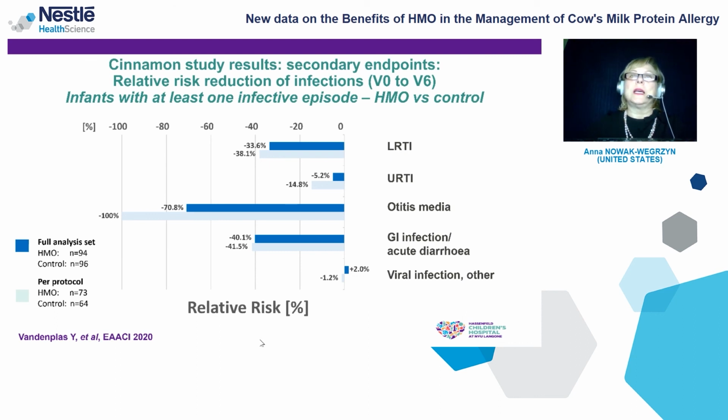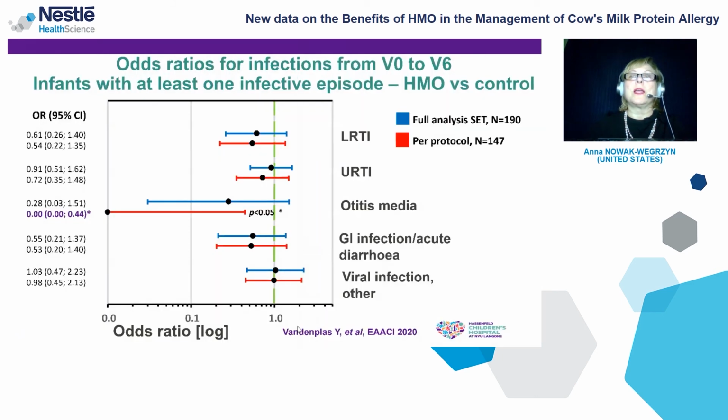And you can see that for lower respiratory tract infections, upper respiratory tract infections, otitis media, as well as gastrointestinal infections and acute diarrhea, there was a reduction in the reported infections while in the study. So this is a representation of relative risk comparing HMO versus control formula. And another way of looking at the data for the infections while in the study is a forest diagram, and you can appreciate that there is a significant decrease in odds ratio for otitis media in the study.